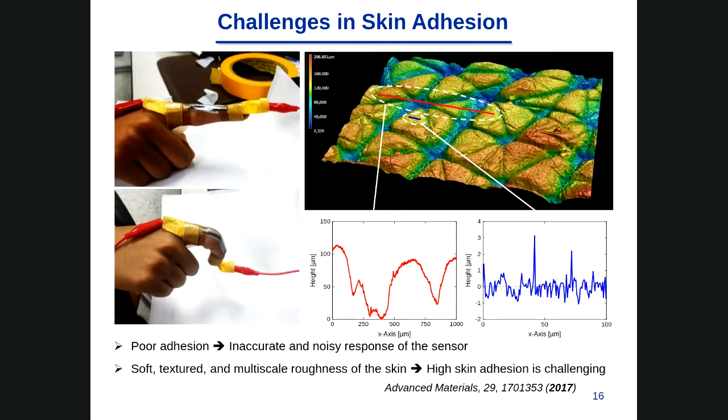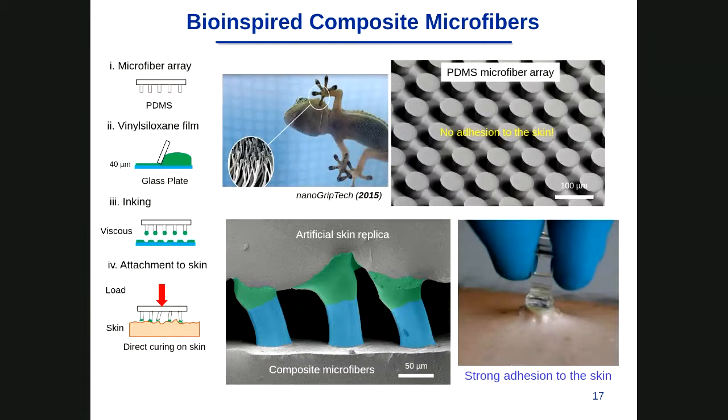To tackle this problem, we worked with gecko-inspired microfibers. As you may know, geckos can climb and stick to different surfaces because of their micro-scale hairy foot pads. Inspired by this, on the top right, you see we developed PDMS microfiber arrays. But surprisingly, we didn't get any adhesion on the skin surface because the skin has multi-scale roughness.